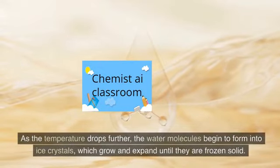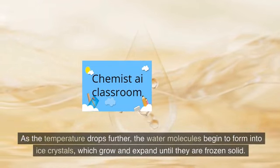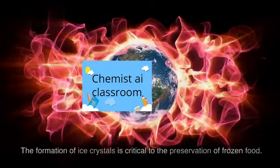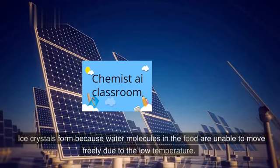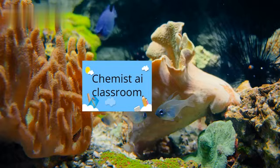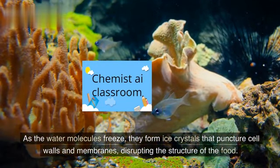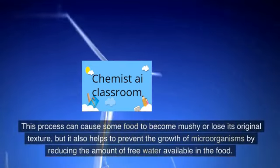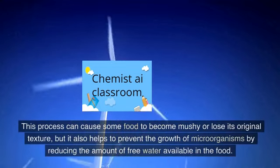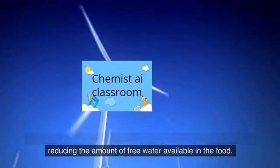As the temperature drops further, the water molecules begin to form into ice crystals, which grow and expand until they are frozen solid. The formation of ice crystals is critical to the preservation of frozen food. Ice crystals form because water molecules in the food are unable to move freely due to the low temperature. As the water molecules freeze, they form ice crystals that puncture cell walls and membranes, disrupting the structure of the food. This process can cause some food to become mushy or lose its original texture, but it also helps to prevent the growth of microorganisms by reducing the amount of free water available in the food.